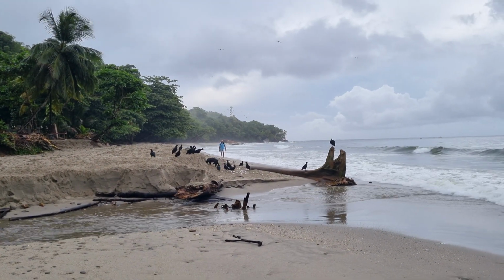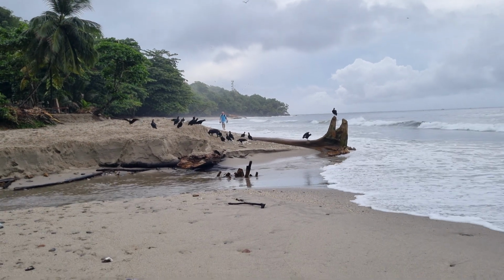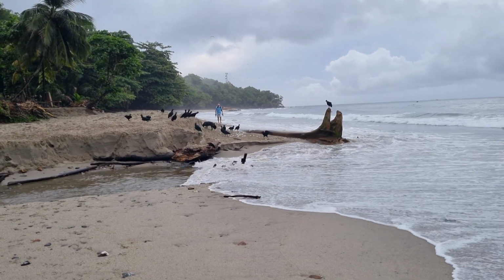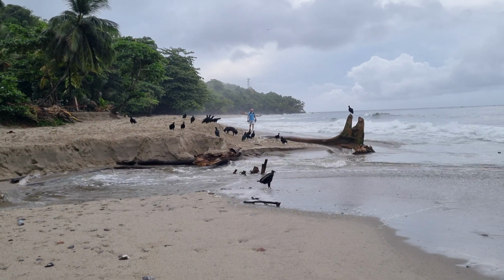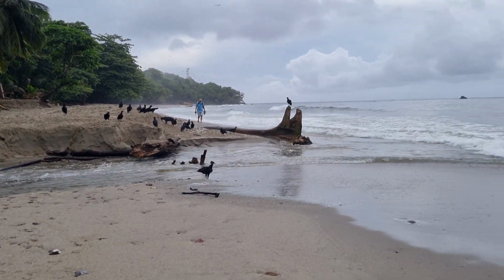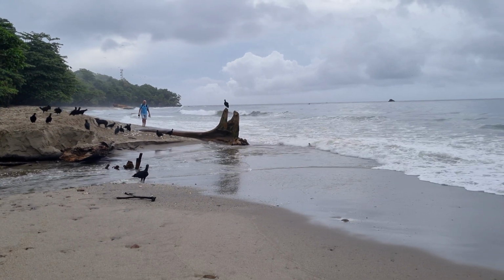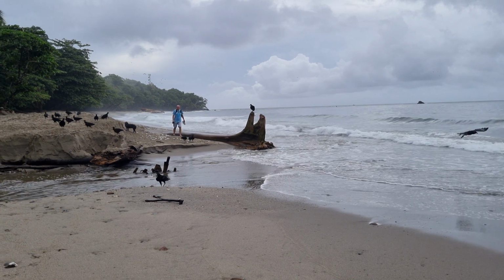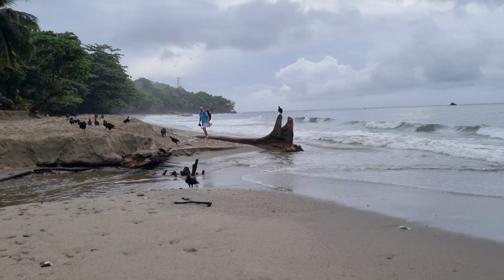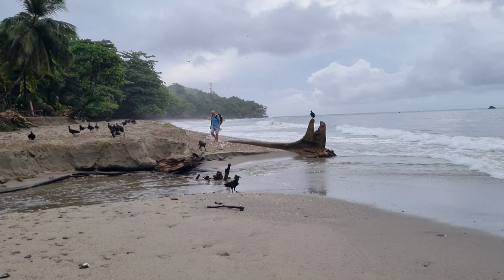What we found further down the beach was these black birds, which we came to know as a local type of vulture. And these vultures were picking off and eating the little baby turtles' legs and arms and heads off as they were coming out the sand. So there we were running around trying to chase all these birds away to give the baby hatchlings a go.